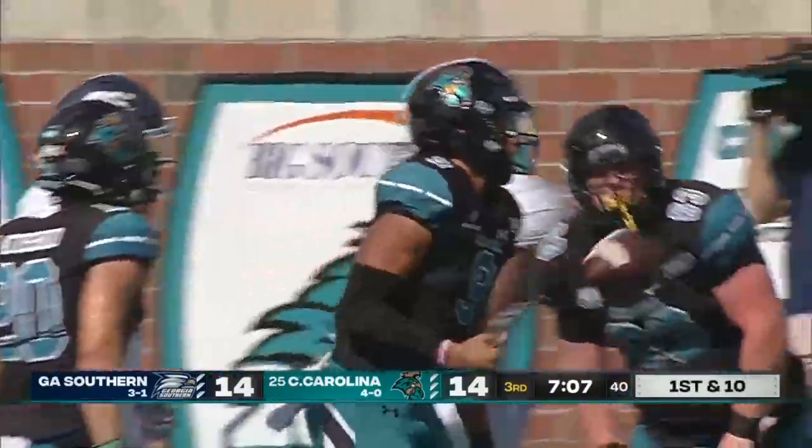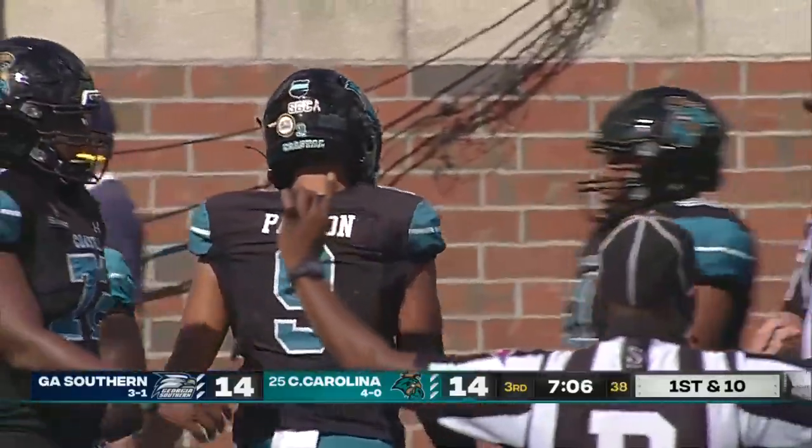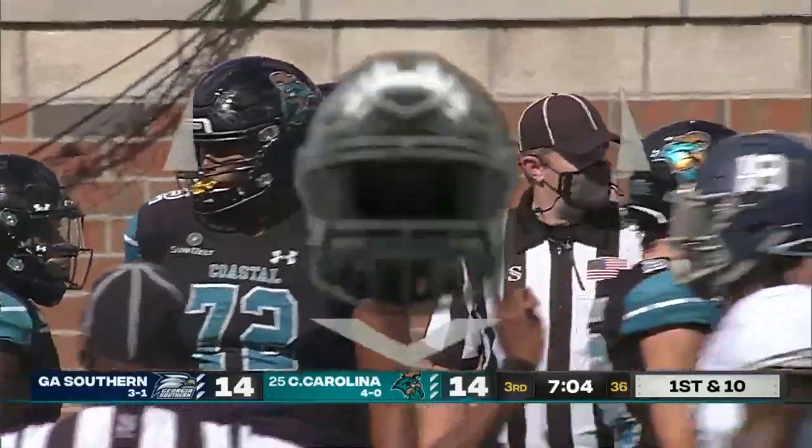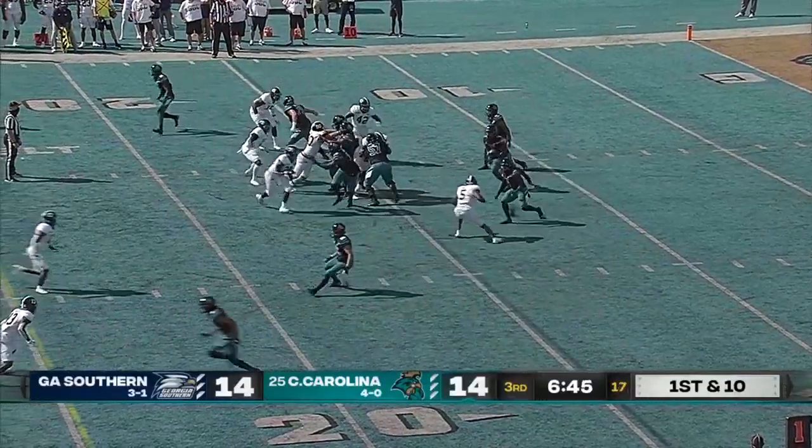That's twice now we've seen him bail out Coastal. And yeah, again, he has to do that. He does a good job. Georgia Southern decides not to play. For the Chanticleers, first and 10 now from the 15.